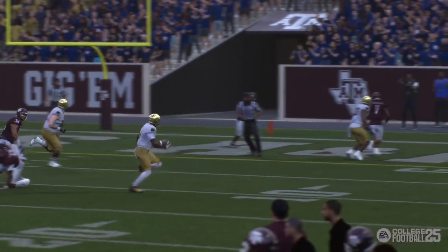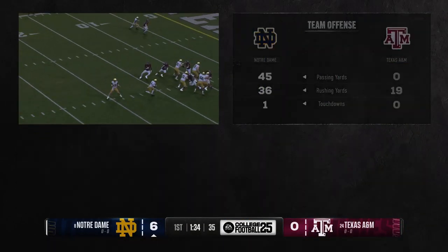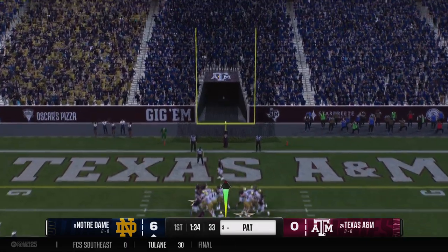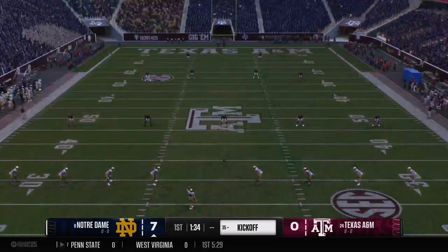Sophomore Jeremiah Love, he was just basically ran in untouched. Good blocking by the Irish. Up in the red zone. Untouched. And Notre Dame up the opening score. 7-0 here in the opening quarter.